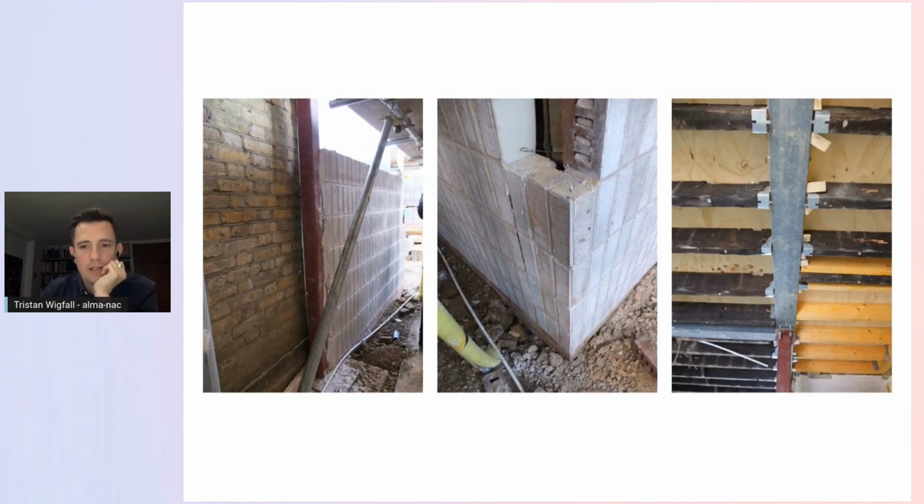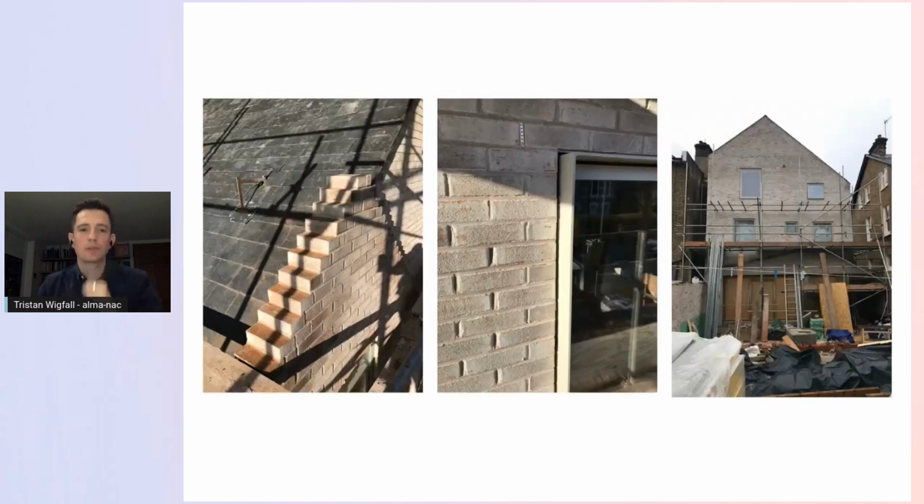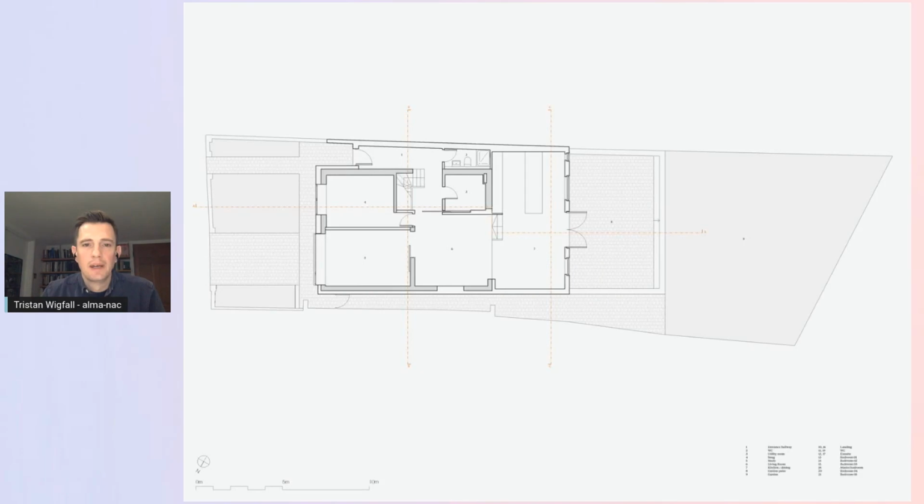And on the right there, very much how we're splicing our new structure into the existing, with those existing floor joists. Some of the detailing, and on the right there, you can see the big reveal as the scaffold started coming down at the rear and at the front. It's always a hold your breath moment, particularly how it was going to be received locally.